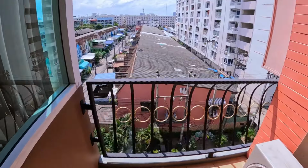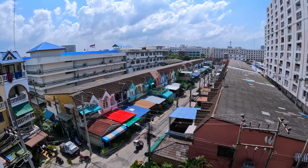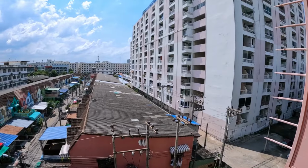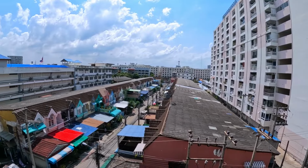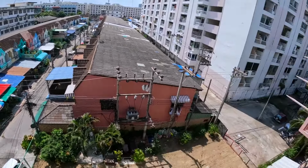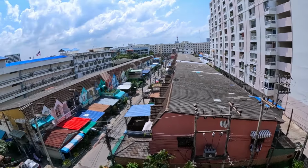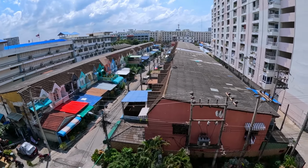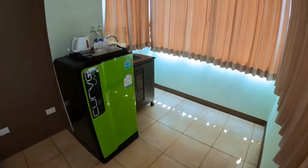balcony here. Yes, you get a nice breeze up here too, so if you have the balcony doors open, you'll get a nice breeze. Yeah, so just on the right here, Third Road. Yeah, so behind here you have Central Pattaya Road, Big C Extra. Yeah, so decent amount of space in here.